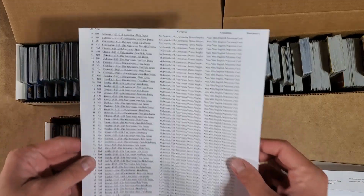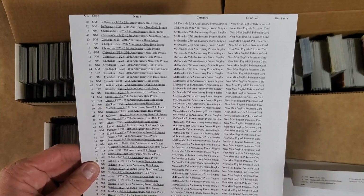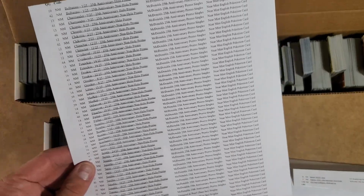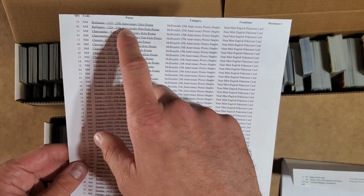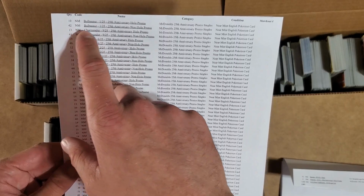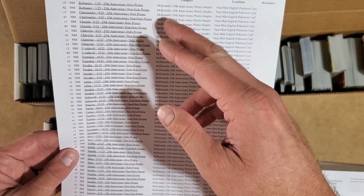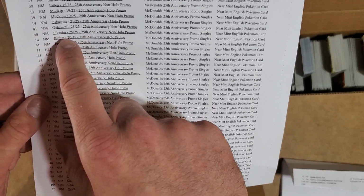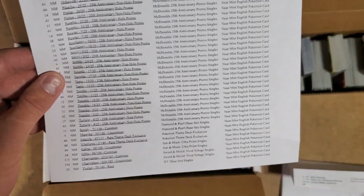But anyways, the way that you do an Evo shipment, and I'll show you this in a future video from the Troll and Toad website side, as far as how you actually navigate through to do this. But you'll see line by line, 10 near mint hollow promo Bulbasaurs, 42 non-hollow promo. Generally speaking, Troll and Toad will go alphabetically by set, and that generally holds. You'll see for whatever reason the Pikachu hollow promo isn't matched up with the non-hollow. It just somehow jumped to the very end.